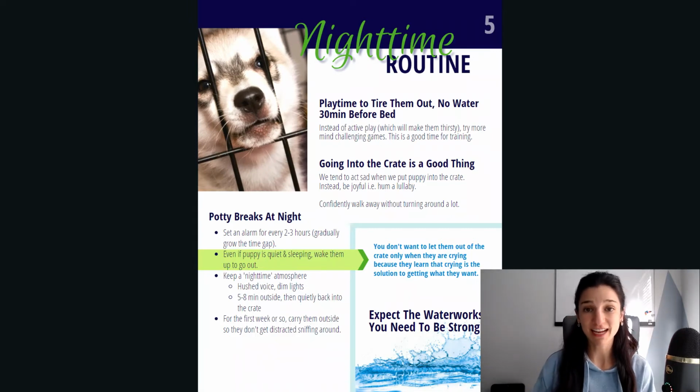But the next day, the first full day that you have your puppy with you, it's really good to create positive experiences around the crate. You can do this by giving them treats for going towards the crate, or put treats in the crate. Once they're in the crate, give them treats. Things like that will have them realize that the crate is a good thing.